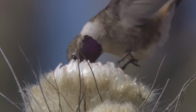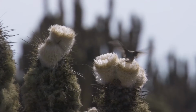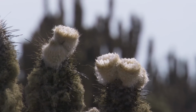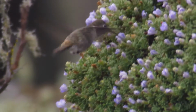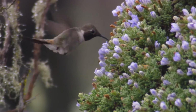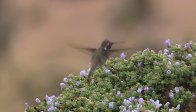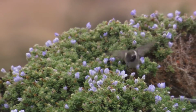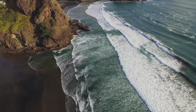Proportionately, hummingbirds are the fastest and most maneuverable vertebrates in the world. Their small size makes them potential prey for anything from frogs and owls to domestic cats, but their top-notch aviator skills make them hard to catch. One thing they can't outfly, however, is habitat loss.